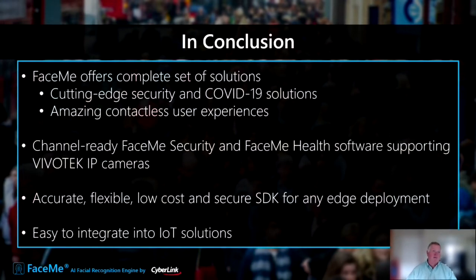In conclusion, FaceMe offers a complete set of solutions. So we have cutting-edge security COVID-19 solutions available. But beyond security, health, and safety, we can also provide amazing new contactless user experiences, especially in hospitality, restaurants, retails right now that are suffering. Being able to create these compelling experiences will bring a lot of value.